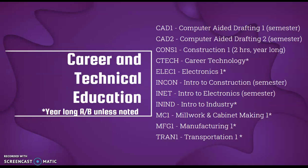Career and Tech Ed, these are year-long AB classes unless otherwise noted. I have that in parentheses out there to the side. We have computer-aided drafting. If you're looking to go into the engineering field, I would strongly encourage you to take at least one or both of those CAD classes. Construction is a 2-class period block. So for the full year, it would take up, for instance, 6th and 7th hour.